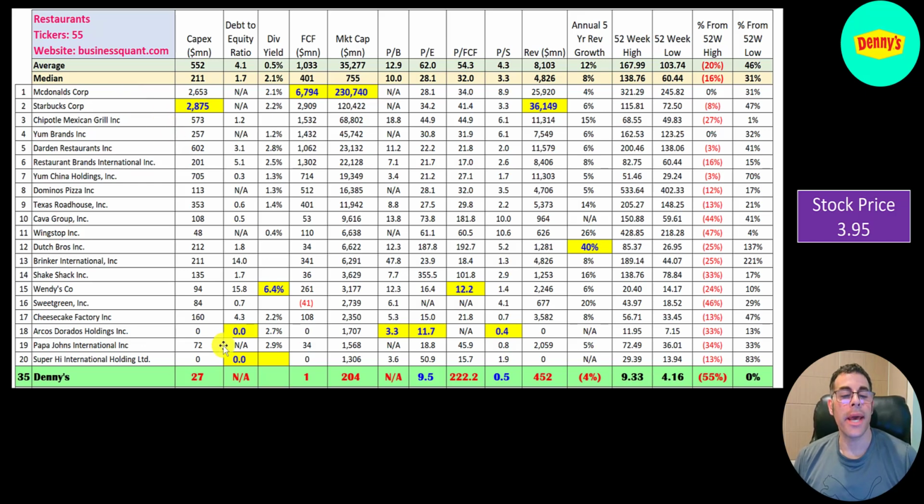We can't look at their debt to equity ratio. They have negative equity. That's why it says NA. They don't pay a dividend. Wendy's pays the highest, 6.4%. That's a big dividend. They only generate 1 million of free cash flow, which of course is worse than the median. McDonald's is the highest by far, 6.8 billion. McDonald's is much more profitable, much more efficient, because they just collect royalties while the franchisee does all the hard work, runs the store. Starbucks is responsible for maintaining their stores, staffing them, buying the coffee, insurance, etc.